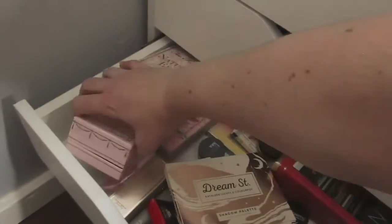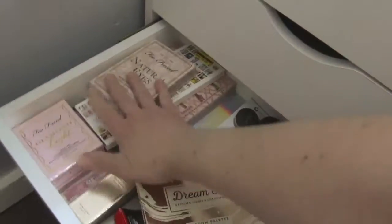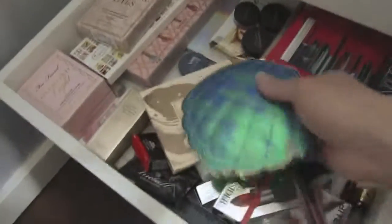Now if I can get it back in the way I had it. So that's pretty much everything, guys. I'd say it's a healthy makeup collection. I really love collecting makeup. I'm a collector. Anytime there's something I get into, I just want to collect. That's just how I am. I've always been like that.